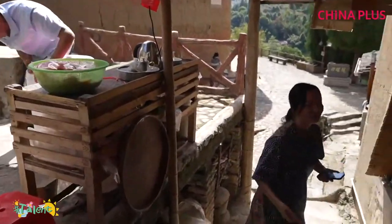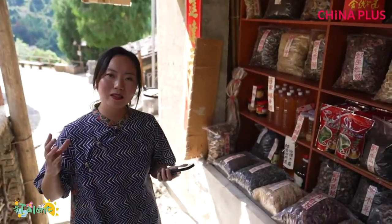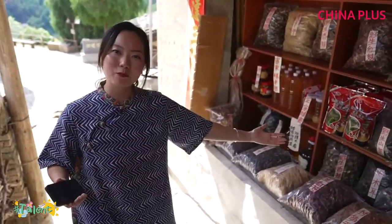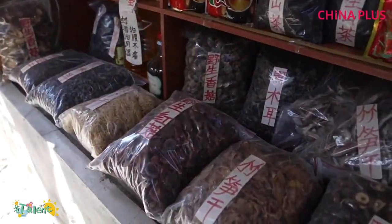So you can see, Grandma, Grandpa, they are the local farmers right here, and they're the people who are still living inside the Tulou, inside this building, and they have some restaurants of their own. These are some red mushrooms that they have dried from local places.